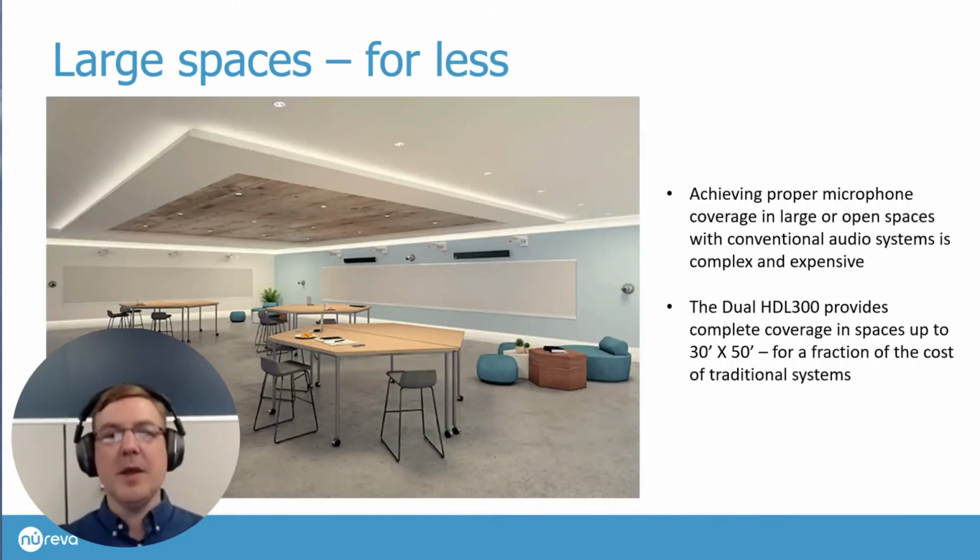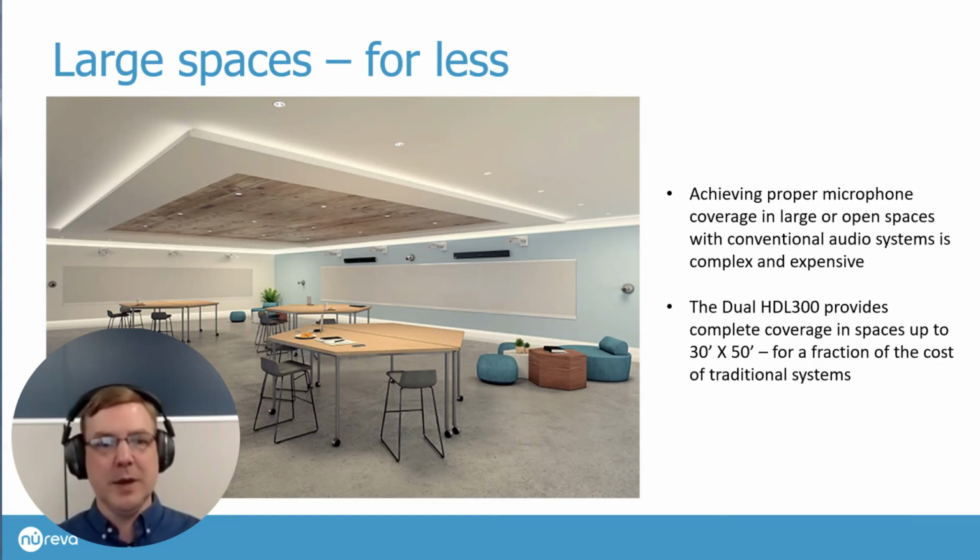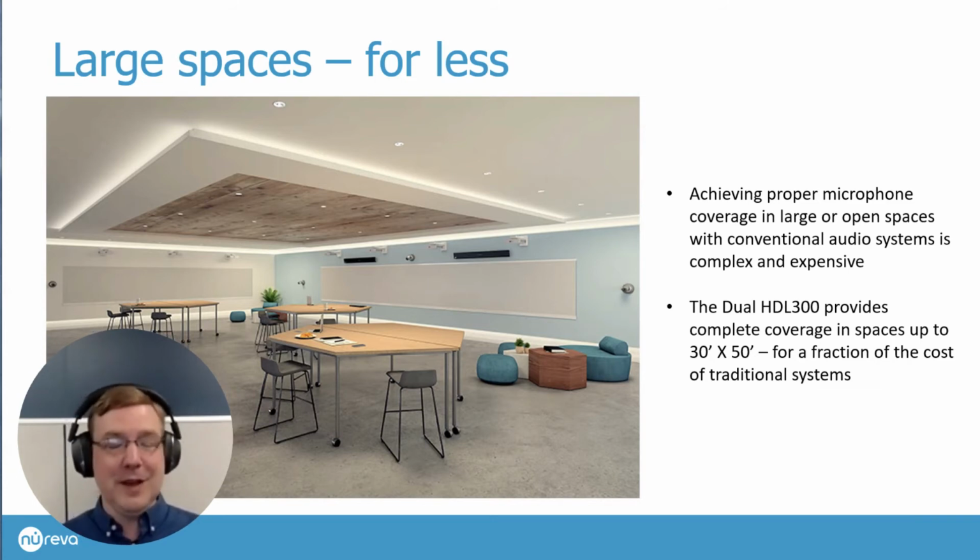Large spaces are something we get asked about a lot right now too, right? Everybody's got these big spaces, and they weren't necessarily tuned to pick up the entire space. It's more, let's pick up one person, or let's pick up a specific area, but not the entire space. And we really can deliver appropriate microphone coverage in those big spaces for a fraction of the cost of some of the other solutions out there, right? Coverage of up to 30 by 50 feet. That sounds like a really big room, and it is.